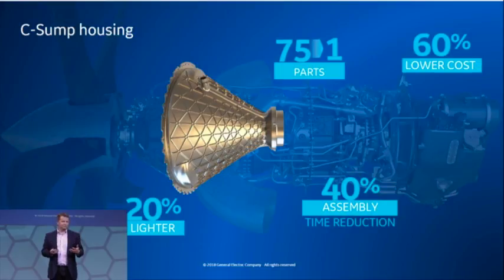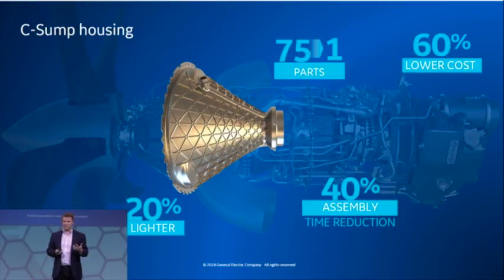So this was great. This is a GE Aviation example. We're very proud of that, but we saw that we needed to go further. We were just in the process of launching GE Additive, and we said, now that we're launching GE Additive, how do we start to replicate this in other areas of GE as well as in outside companies?